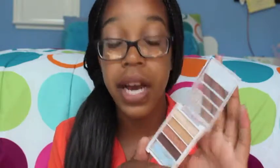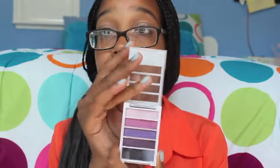And they're really pretty, and I think the colors go really well together. My only complaint is that they're not super pigmented, and they are very powdery. But other than that, I really, really like them. If you use them damp, they come out really vibrant, and this Party Purples palette, when you use this color damp, it turns to this metallic-y looking pink, and it's so gorgeous.